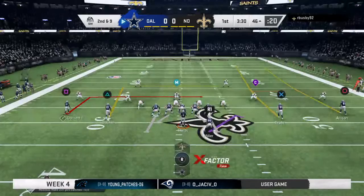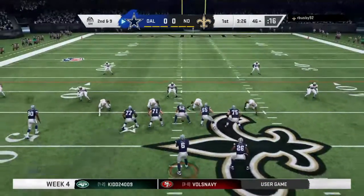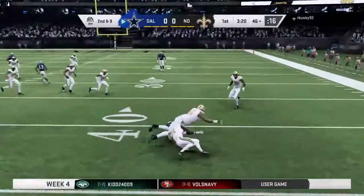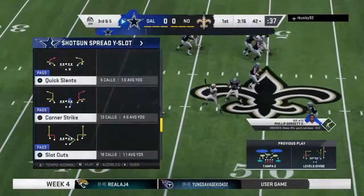Let's go. The run only got a yard. Here's 2nd and 9. 2nd and 9 now. Underneath for Miller. 4 yards on the pickup, and that'll bring up a 3rd down.